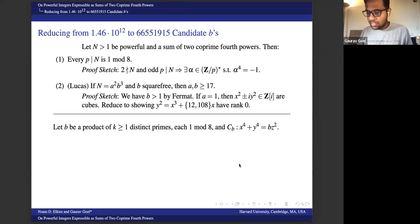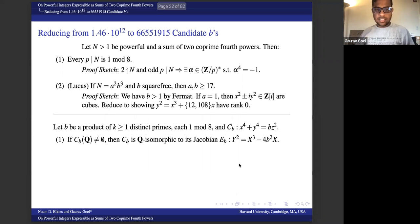So suppose B is a product of k distinct primes, each 1 mod 8, and we look at this particular curve. The first thing to observe is that if the rational points in C sub B are non-empty, then by taking one of these rational points as your P naught in the Abel-Jacobi map, C sub B is isomorphic over the rationals to its Jacobian, which is shown right here. Now, one thing to observe is this curve has complex multiplication. This will be relevant in what follows.